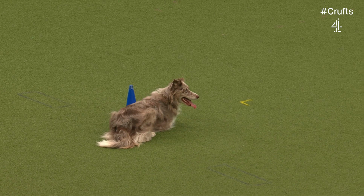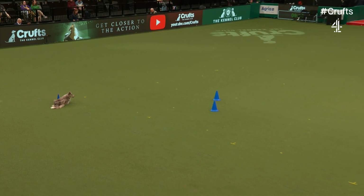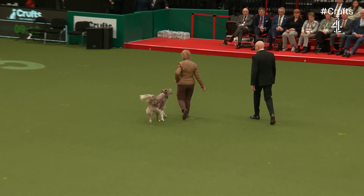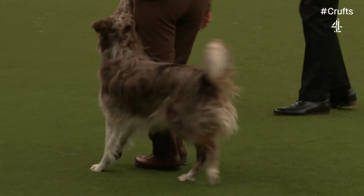So now Kathy is going to walk over and meet Curvy. And again, the judge is looking for the accuracy of the dog on the back marker and the steadiness of the dog until the dog's called. And then the dog has to join the handler in the heel work position. Straight into that lovely heel work, which is what you see.